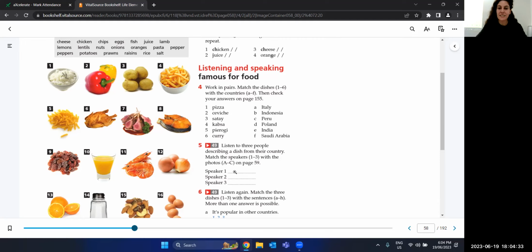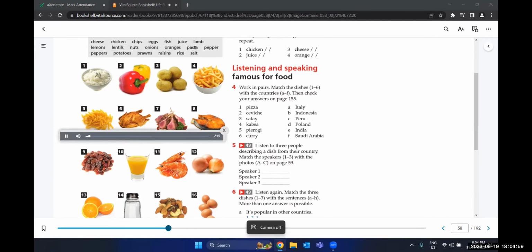Okay, let's listen to another listening exercise. Three people are going to describe a dish, which means food, from their country. Which food does speaker 1 talk about? What does speaker 2 talk about? And what does speaker 3 talk about? Track 49. Unit 5A.